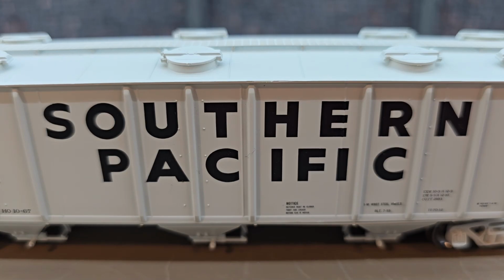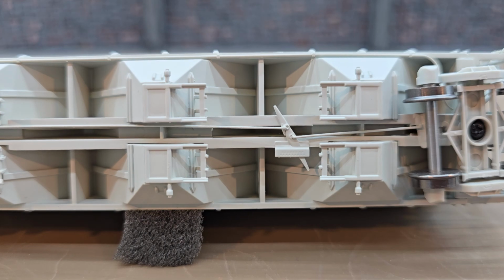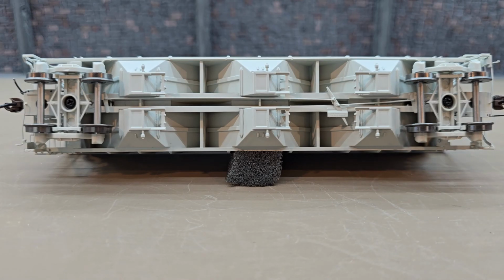As I mentioned earlier, the graphics on the car are really well done. And here you can see with the Southern Pacific, the lettering is real sharp. There's no bleeding on the edges, so it's pretty well done. On the bottom, the chute detail's okay. It's kind of like the hatches on the top where there could be more definition. And you see the bell crank and the rods for the brakes. The bottom of the car looks good.